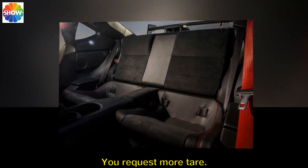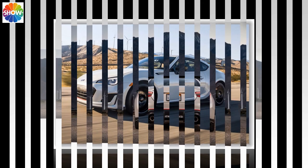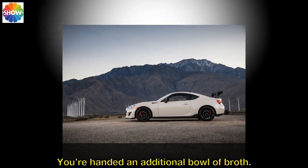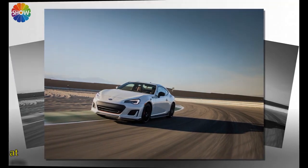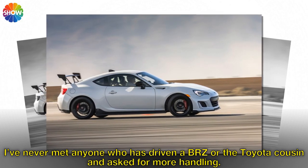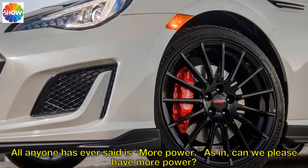You request more tare. You're given another slice of pork belly. "Tare, please bring me more tare," you beg. You're handed an additional bowl of broth. You stare at the waiter in disbelief as the waiter smiles back at you. I've never met anyone who has driven a BRZ or the Toyota cousin and asked for more handling. All anyone has ever said is more power. As in, can we please have more power?